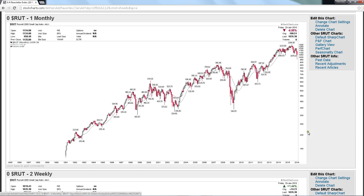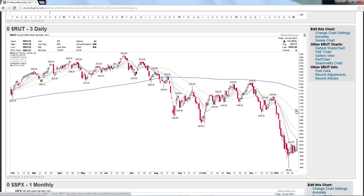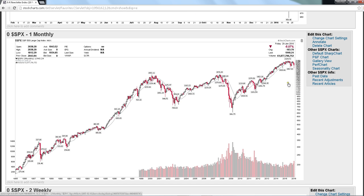Small cap monthly chart, and small cap actually broke the previous low. Small cap weekly chart, this is the weakest. Small cap is much weaker than the large cap. It broke last September's low, broke a lot actually. It just came down quite a bit. Now it's also in a rebound.